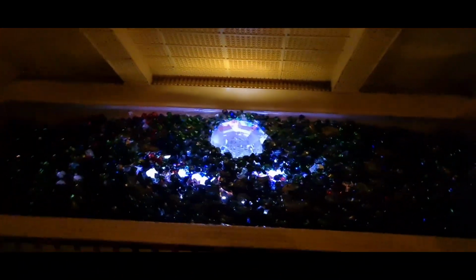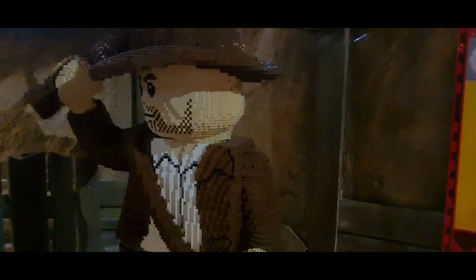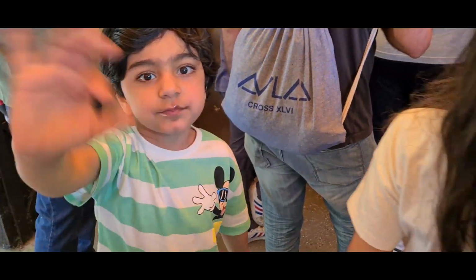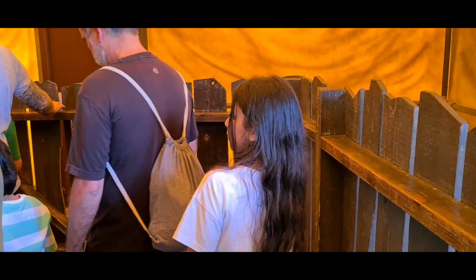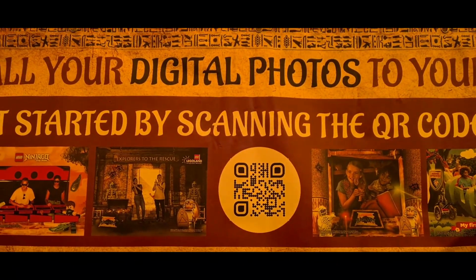Jewels, jewels, jewels. These are all made out of individual Legos, as I said. My brother was also hungry, that's why we brought some snacks. It was a long queue now. Make sure you scan them when you take some photos.